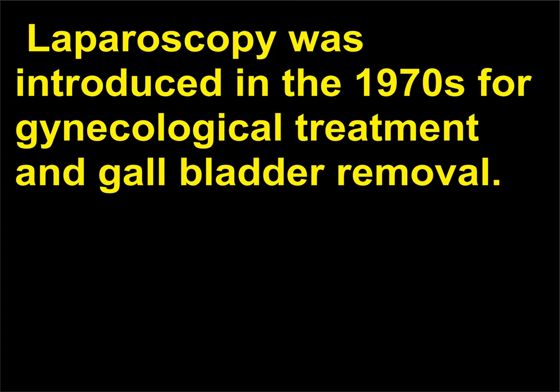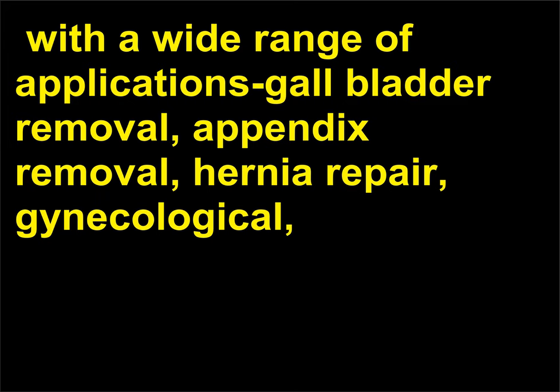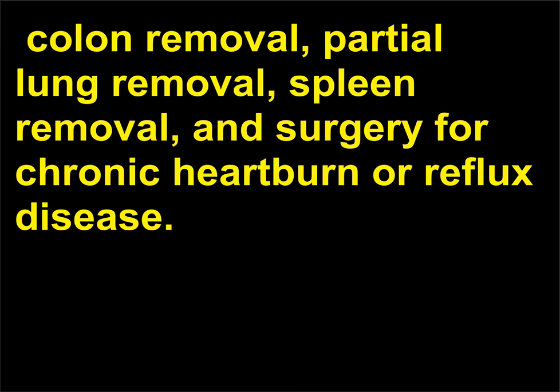At least half of all surgeries are now minimally invasive, laparoscopic or arthroscopic, with a wide range of applications: gallbladder removal, appendix removal, hernia repair, gynecological, colon removal, partial lung removal, spleen removal, and surgery for chronic heartburn or reflux disease.